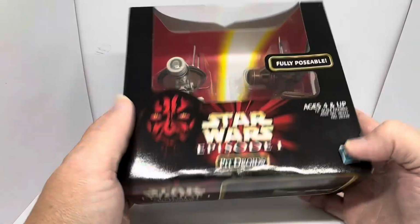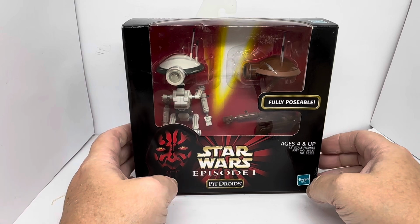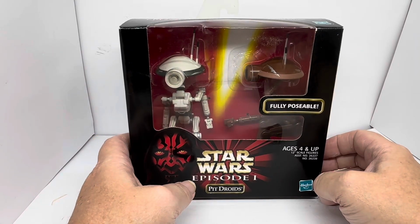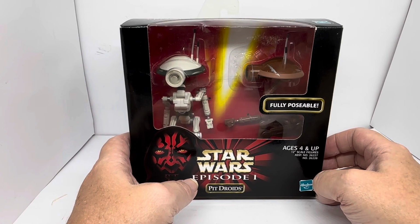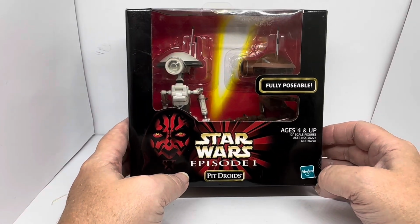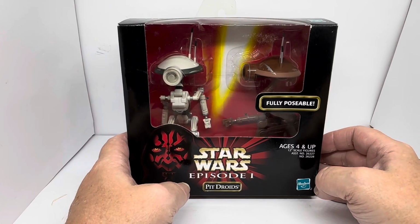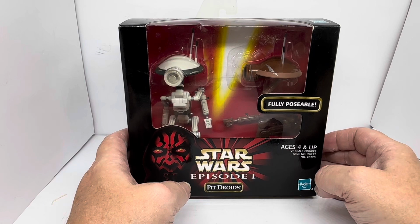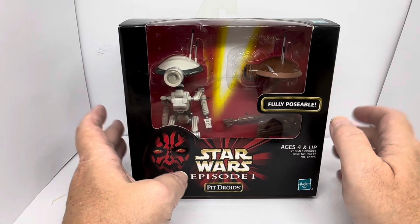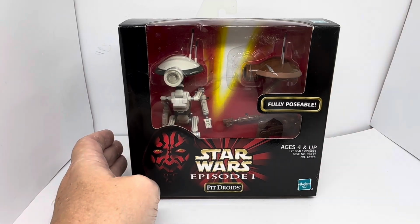Okay, that is the box. I think what I'd like to do now is try and open the box and take the inner card out. I'm not going to be able to remove the figures from the card, I don't think, because they all seem to be strapped in. But I am going to open the box and take them out and have a look at them on the card without any reflection, where we can perhaps get some better sizing and better view of the figures.